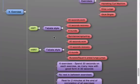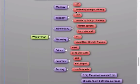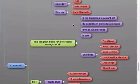Now you do this at the start, like I said, and the workout after, like I just said, just above here. So HIIT and lower body strength. So you do the 4 minutes, then you do your strength training.